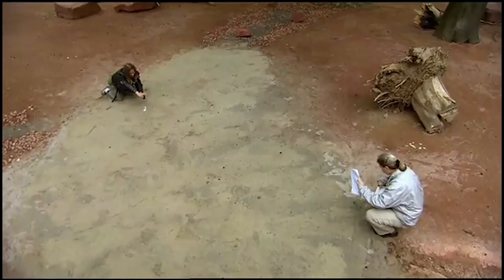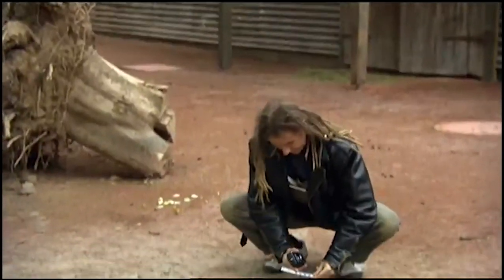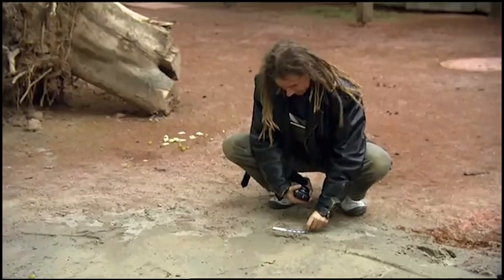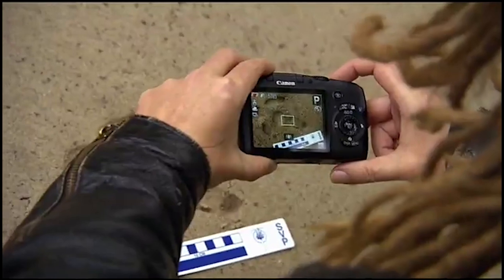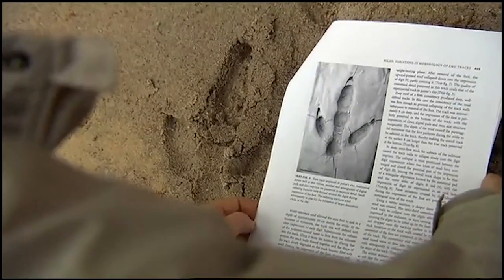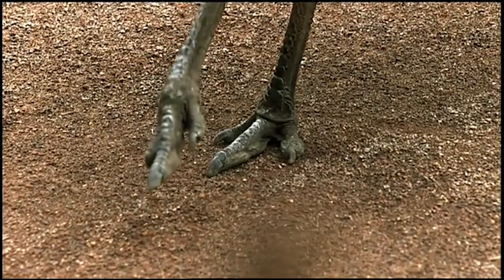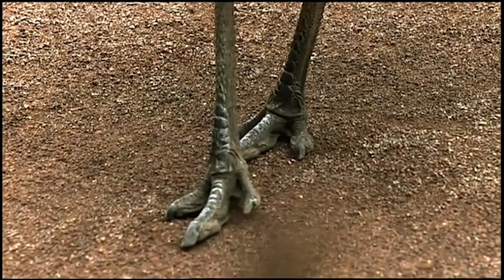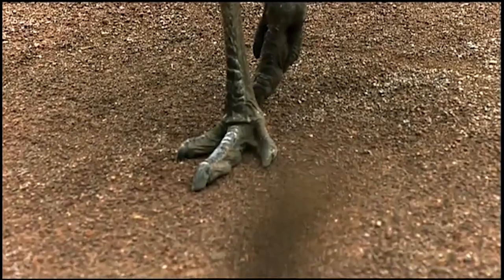The emu prints are indeed similar to those of the raptors. From their investigations, the scientists have calculated that the dinosaurs could move at anything up to 30 miles an hour, like emus. But there are obvious differences as well. What we see here is that emus' feet really are quite fleshy. There's plenty of tissue on the undersides of the feet. The dino's feet were probably either less meaty, or we've been underestimating just how agile those animals really were.